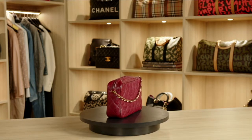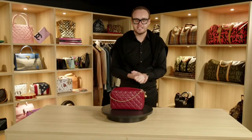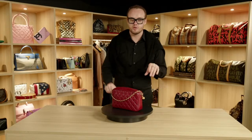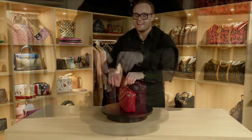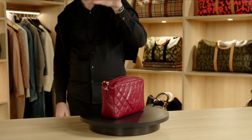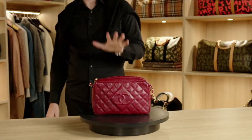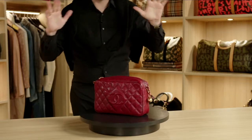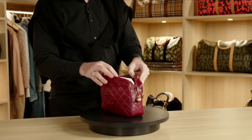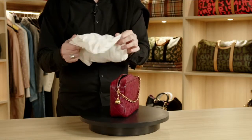All right, guys, this is the Chanel Red Quilted Caviar CC camera bag in the size medium. Beautiful leather woven chain strap. This is a vintage style in this color. This Bordeaux, this dark red wine color. It's actually more of a Chianti color, really. This color is starting to be a huge color for fall winter 2023, which honestly, I believe is always a big color. Comes with the vintage Chanel dust bag.